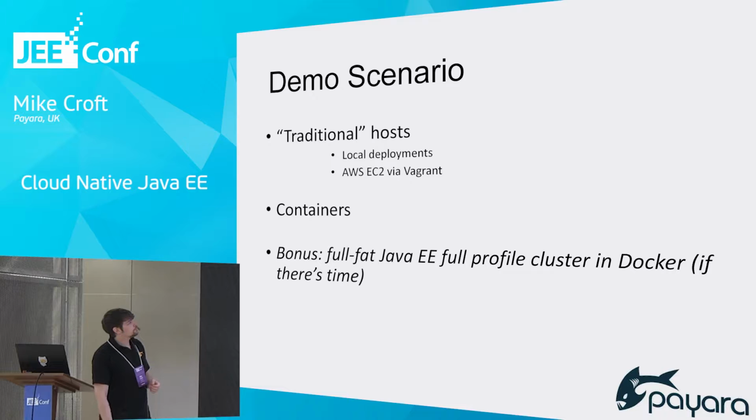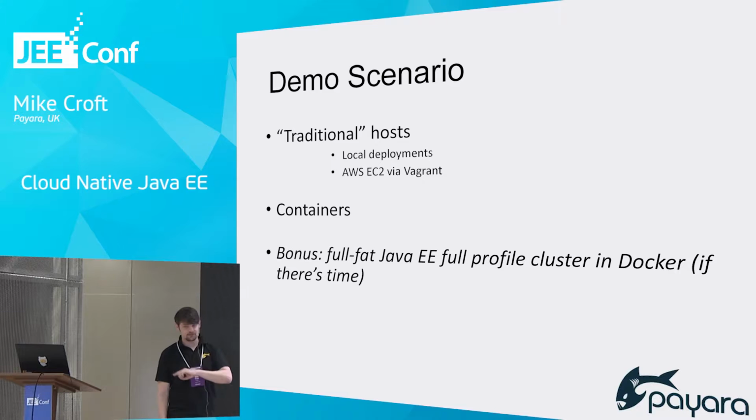So I'm going to look at some traditional hosts. We're going to just have local deployments on the laptop. I'm also going to deploy to Amazon EC2 with Vagrant. Obviously, Vagrant, has anyone used Vagrant before?